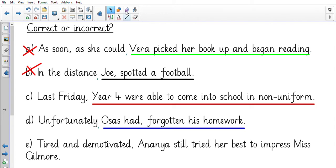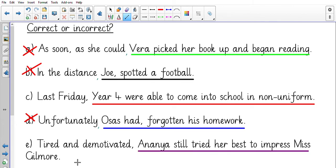Last one, let's see if it makes sense. Let me just show that this one is incorrect. Tired and demotivated, Anya still tried her best to impress Miss Gilmore. That one makes sense, doesn't it? Again, let's just double check. I can see that the main clause is, Anya still tried her best to impress Miss Gilmore. Tired and demotivated is the adverbial. Well done.